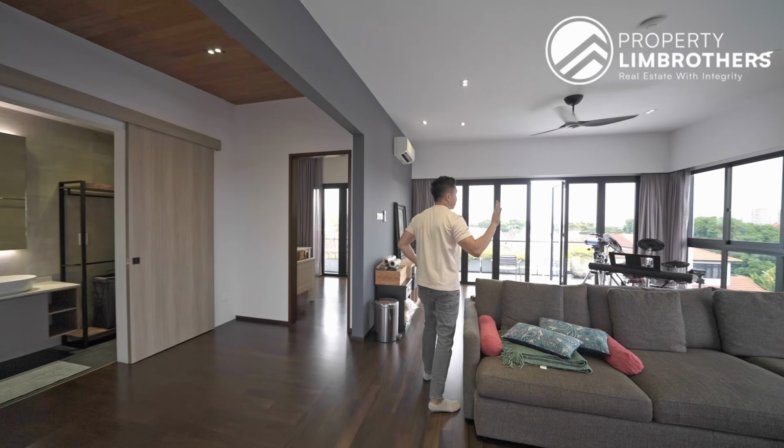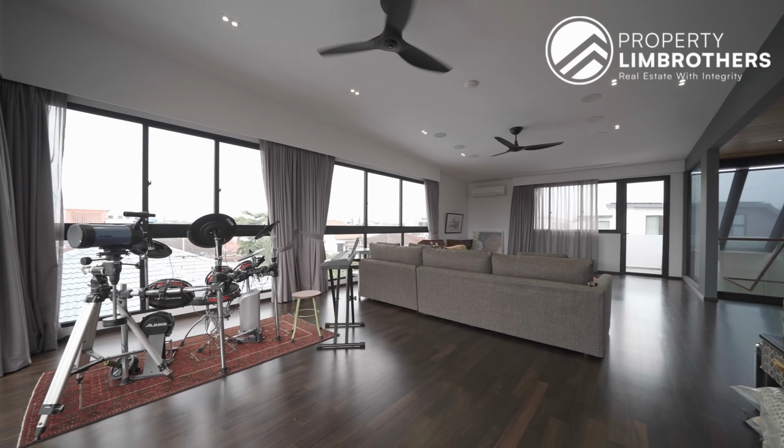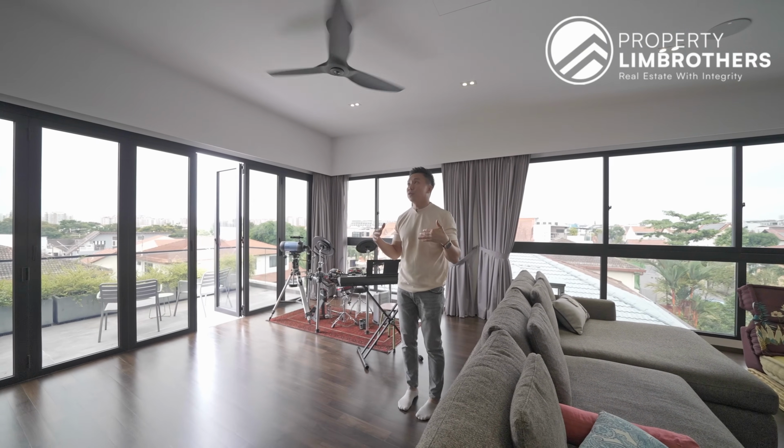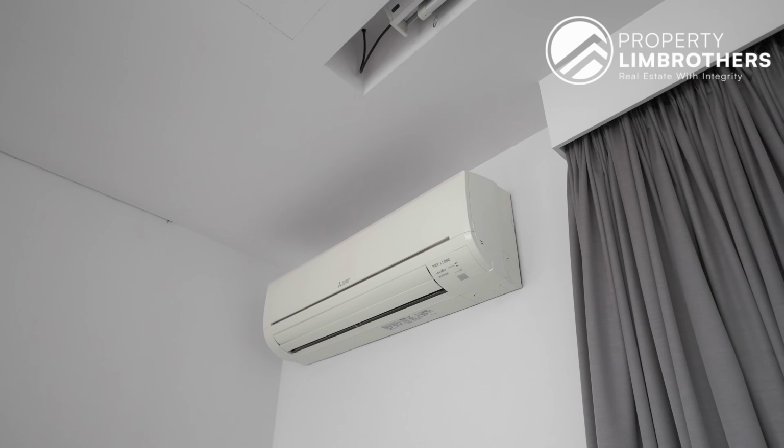The windows have been tinted with solar films. It's a little bit more shaded, more cool feeling, but at the same time not compromising the amount of natural brightness that you're hunting for. ACs, you have 2 ACs here, so I think it's fully functional.